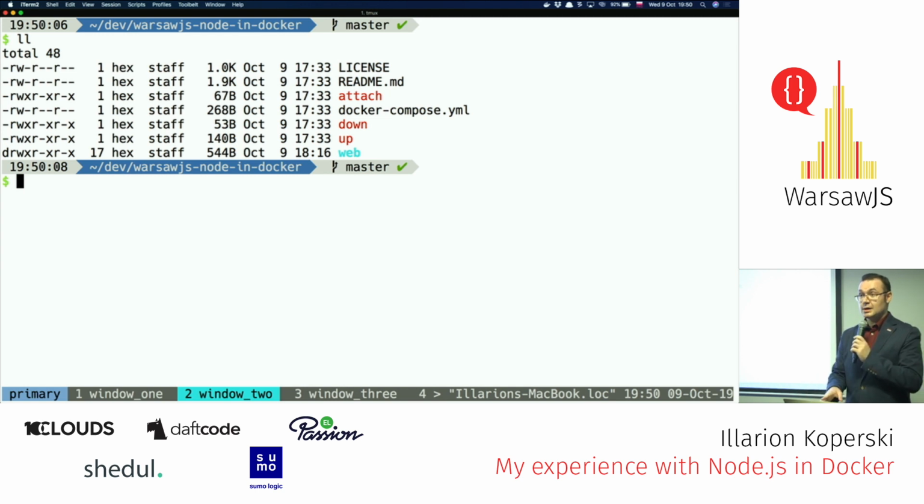I could have placed everything that I have in this web folder right here in the root of the project. But I did it like that to showcase that I might want to run additional Docker containers alongside my front-end development. For example, if I want to run a local database, a Postgres. It's very simple to do that with Docker. You don't have to do anything besides specifying a single line in a Dockerfile. If anyone is familiar with the installation process of Postgres or Oracle database on your machine, that looks like magic.